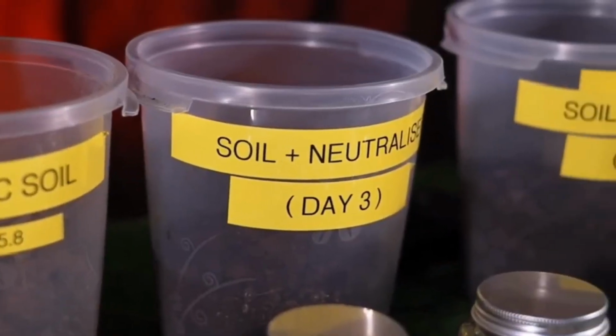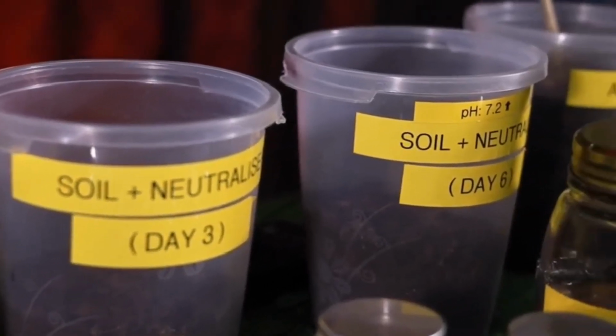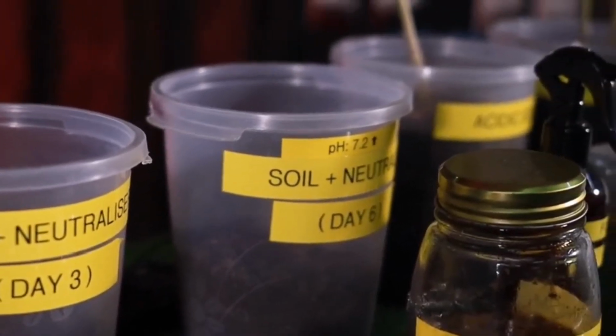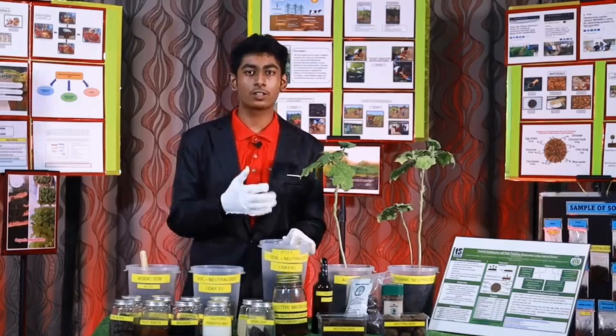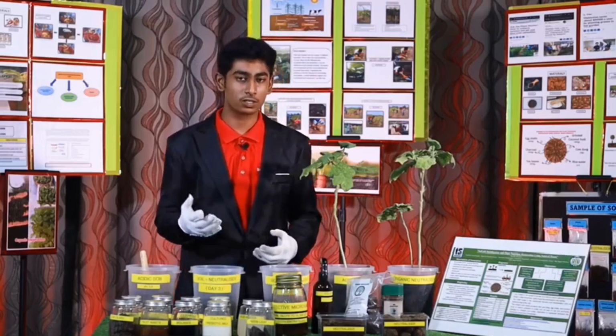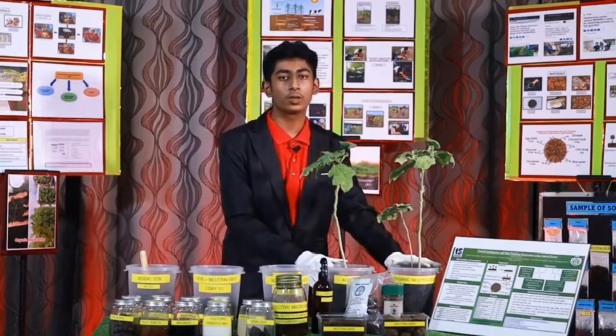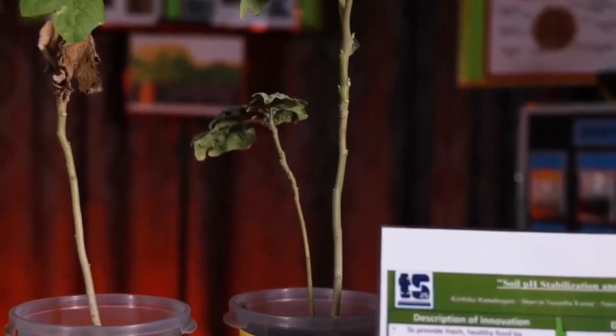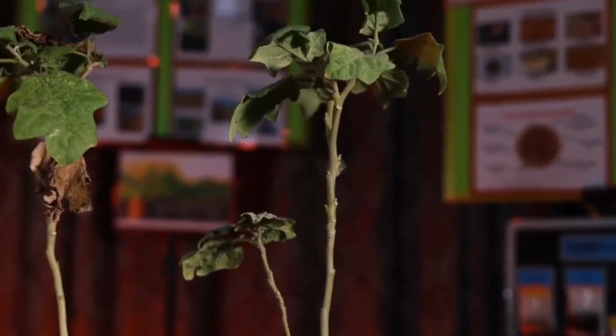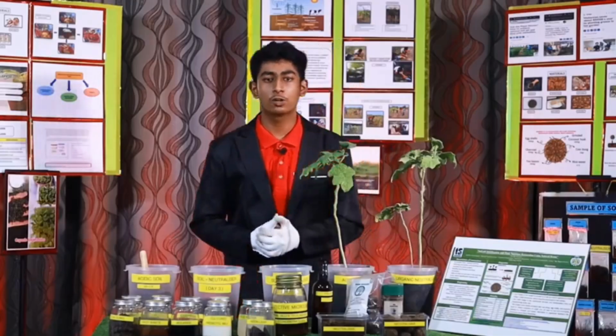This is the result on day 3. As you can see, the pH level has improved. This is the result on day 6. Now the pH level has increased from 5.8 to 7.2 and the soil is more suitable for farming and plantations. This is the comparison between plants that have been grown in acidic soil with and without our neutralizer. As you can see, the healthy plant has more leaves than the unhealthy plant, since our neutralizer also helps with plant growth.